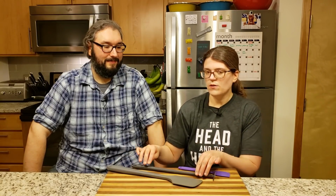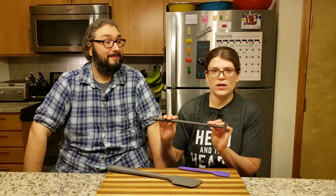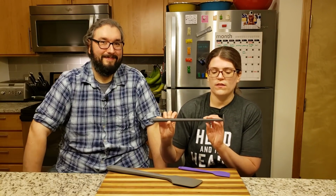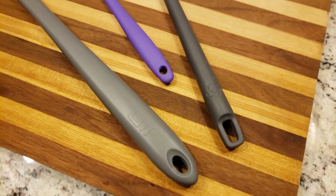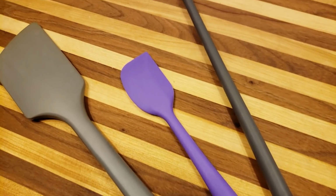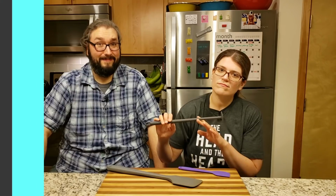And then we also have this underblade scraper, which is another spatula, actually a Vitamix brand. This is good for getting under the blade of your Vitamix, and it can help you get more out of the blender so that you're wasting less and getting more out.